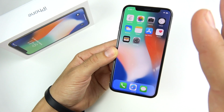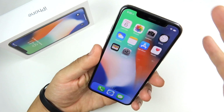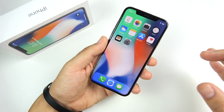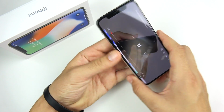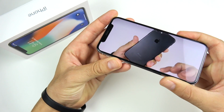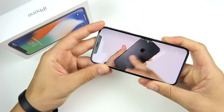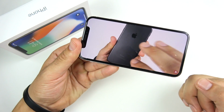Next up, I want to talk about the audio on this phone. So you have a speaker at the bottom, the speaker at the top. Experience has been rich, full, and pretty fantastic here as well. No matter what you're doing, you're going to hear things on the iPhone 10. Let's go ahead and raise that volume up. Nice, clear, full sound.